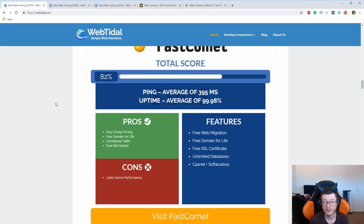Which is a really great feature, especially for beginners who don't have a domain name up front or are not looking to transfer over a domain name. It's really nice to build that in and have that as a free feature when you purchase your first web hosting plan, so you can get straight into building your website without worrying about purchasing a domain. You get free SSL certificates, which means that your website's going to be HTTPS.